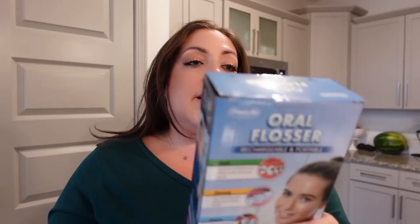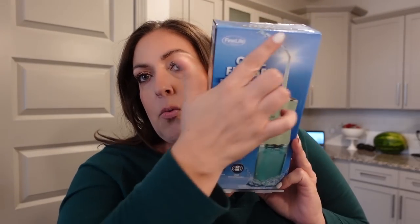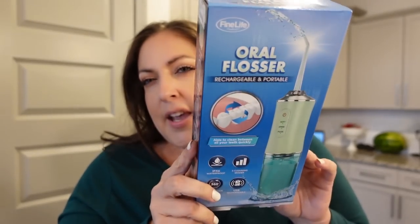From TJ Maxx, I got this little oral flosser, which I'm like so excited about. It's like a little water pick kind of thing. So it just says, I don't know what the brand is, Fine Life? I don't know. This was $16.99. And then I'm really big into anything mint, especially if it's tingly. I'm hoping this tingles. Fingers crossed.